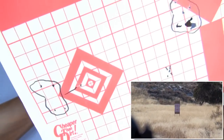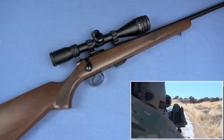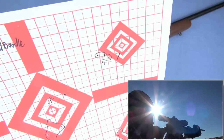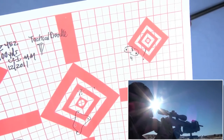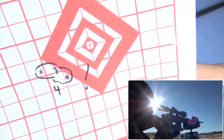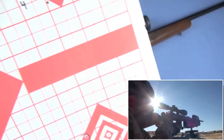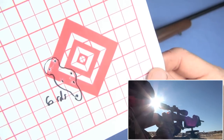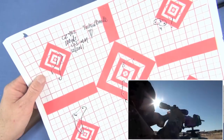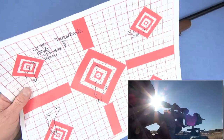I shot these ones. I think Tactical Doodle, my son, took the banner for the day. Kind of like this. This is what I'm talking about. This is a CCI Mini Mag, solids, 40 grain solids, I believe. Tactical Doodle, a four-shot group. That's sub-MOA. Or right around MOA, six rounds there.